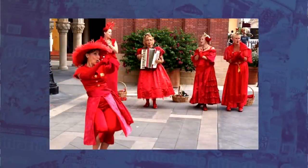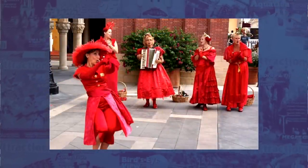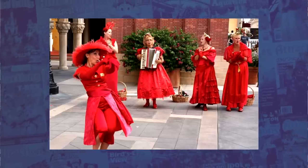But, you know, with a new welcome comes a sad goodbye. The Ziti Sisters at Epcot will be performing their last show on February 22nd. The Ziti Sisters are a comedy troupe of five women who share the culture of Italy through music, dance, and humor. They've been performing in Italy at Epcot's World Showcase for the past several years, and I'm fortunate to say I never saw them or actually even heard they exist.